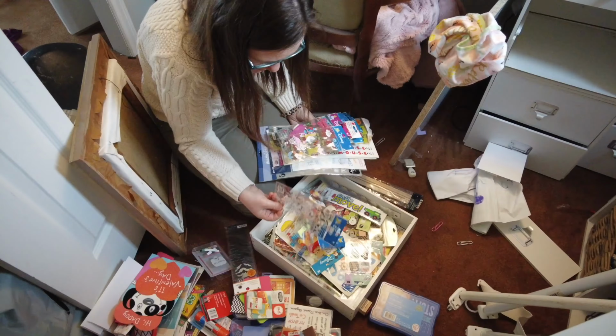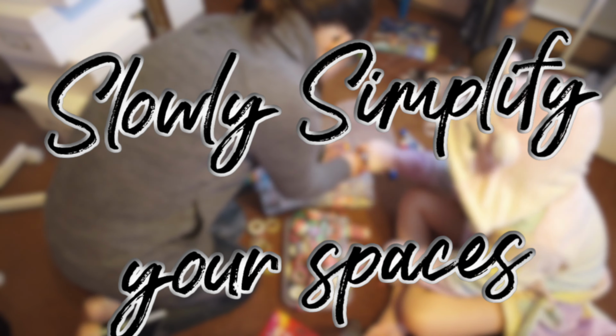Hi everyone, welcome back to another episode of Slowly Simplifying Your Spaces, and today I'm back in my kitchen. I took a little break from it while I was tackling the basement, but I thought I would get the last few areas of this space simplified and finished. So we're going to tackle the kitchen appliances and see what we can simplify and just keep what we use.